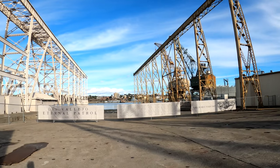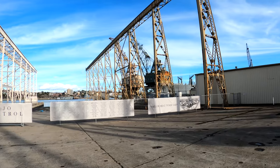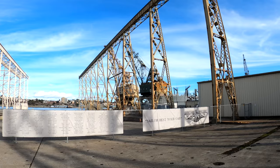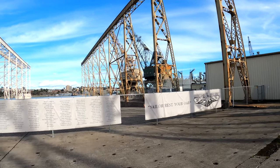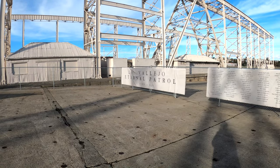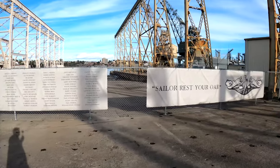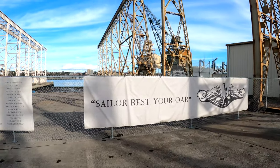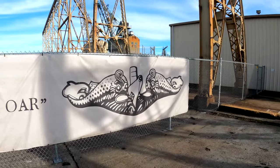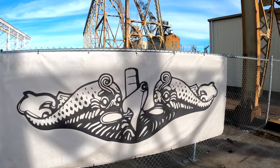There's some old cranes out here, and it looks like there's a ship being worked on. Sailor, rest your oar. And it's like some kind of tribute to the submarine, and they got this logo here. I guess you can call it a logo. It's pretty neat.